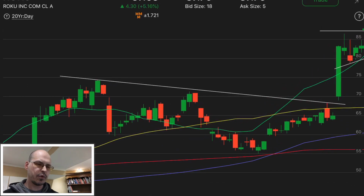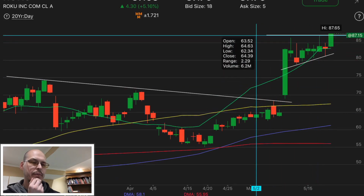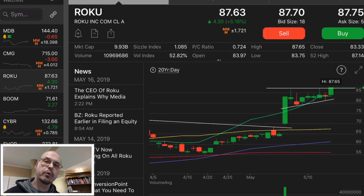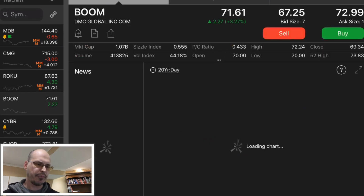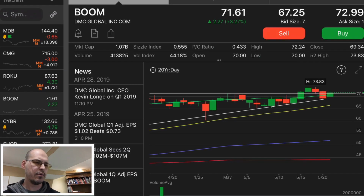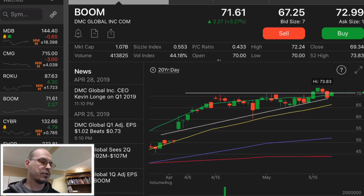ROKU, it came up through the upper line. I've actually adjusted that. I used to have the line down here. I moved it up here today because, as it was approaching, it felt like it should be a little higher. But again, there's no volume. That's got me a little bit worried. It did break out, not a lot of volume. Boom, bounced back a bit, came back over the line. Volume was up a little bit more on that one. That's not bad. Hopefully it'll gain some more volume and actually start climbing.